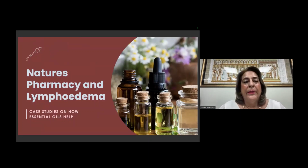My topic today is Nature's Pharmacy and Lymphedema, which are case studies on how essential oils can help. This topic is very personal to me because I have been treating lymphedema for many, many years. Sometimes we don't understand why somebody is getting these conditions. It just occurs very suddenly.